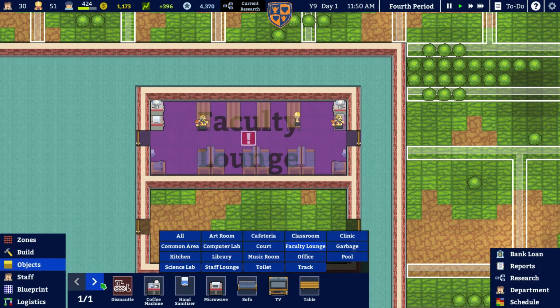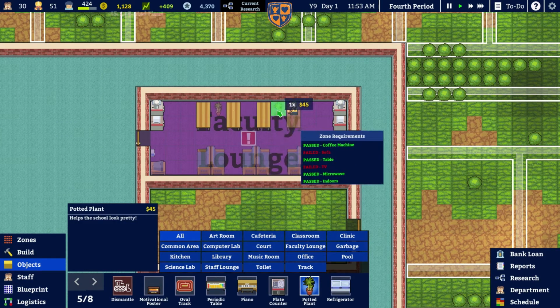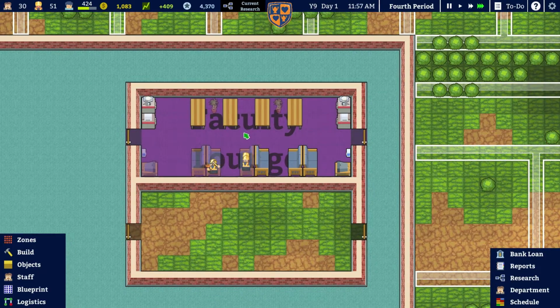Can I put in a little plant in there? It's a little bit of a sad room. Maybe in between the tables. Why not, eh? Let's put some plants in. Where are you, potted plants? Let's just put a couple of potted plants in there and there. Make it nice, freshen the air up and all that kind of stuff. So I think, yeah, there you go. It's now a valid faculty lounge, so good. So that's now an actual valid room.